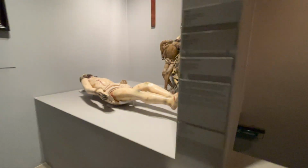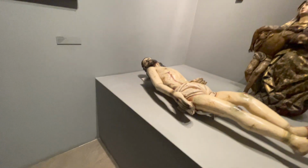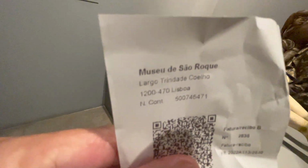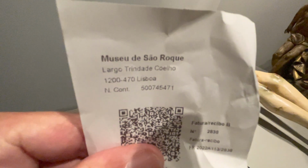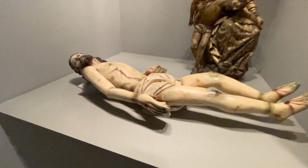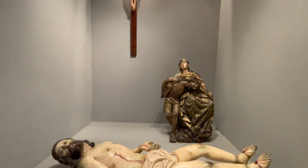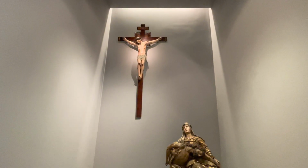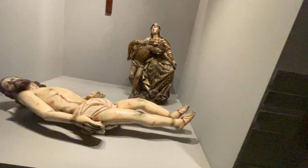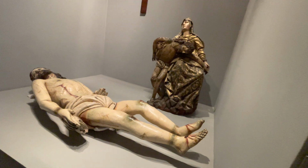Welcome back. I am next door in the museum, and this museum is right next to the church that we saw on the previous presentation. And these works are from the 16th century.